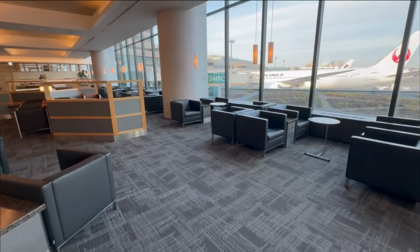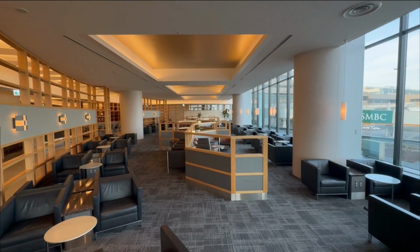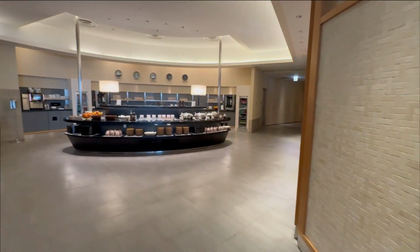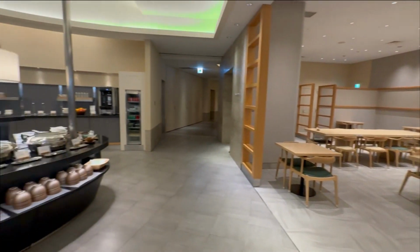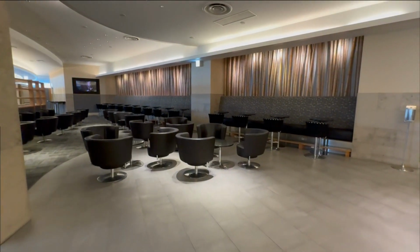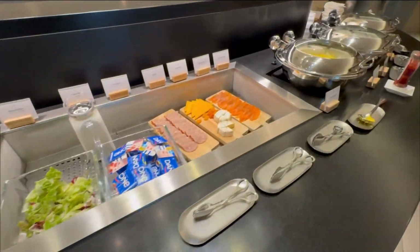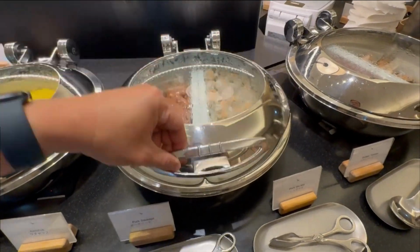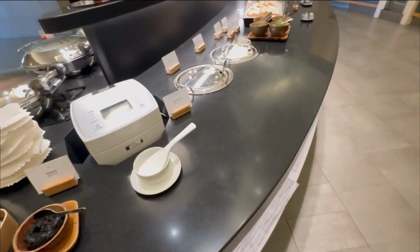The large windows offer guests an expansive view of the airfield and also let in natural light, filling up the space, which is amazing. Food-wise, I think the offering here is pretty basic. You have a limited choice of Western and Asian food. Definitely not as impressive as the Cathay lounges in Hong Kong or Taipei.